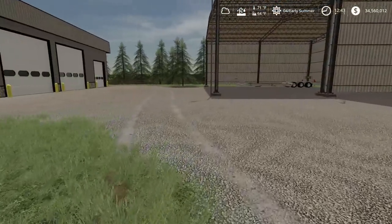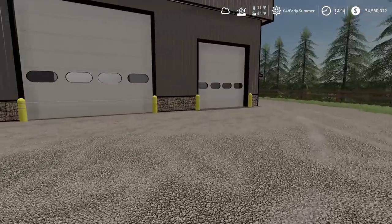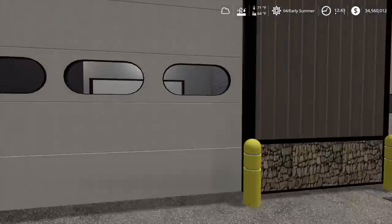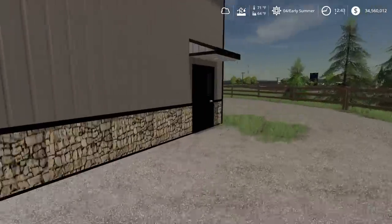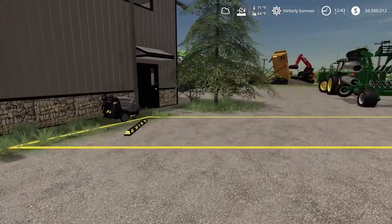So we got everything set up. We got all the rock in. We got all the buildings up. Man, am I excited about this new place here. Man, that doesn't open up. But we got a servicing building here and a show building. So we'd be able to service our customers too.